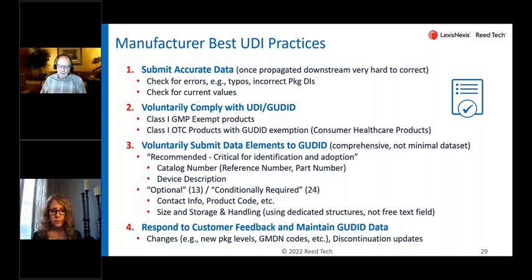There's two fields in particular that the FDA has re-identified as being recommended or critical for identification and adoption, and those two would be the catalog number or the device description. So they're originally identified as being optional, and many companies just left those fields blank. Industry came back to the FDA and said, you know what, we use catalog numbers. That's really where we're mapping our products to now, and we're not sure how to relate that to the device identifier now, and this is very, very critical. Missing data here was a real shortcoming.